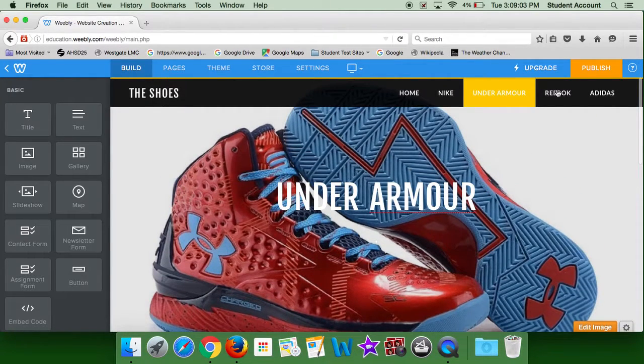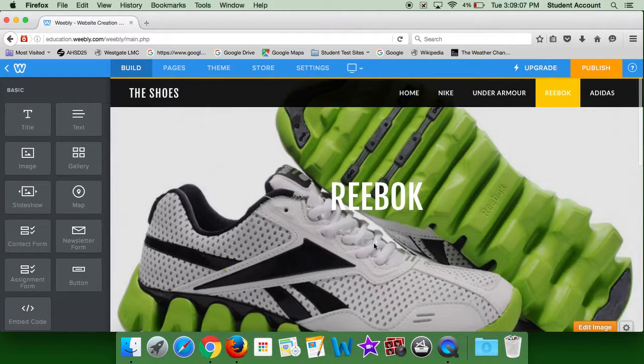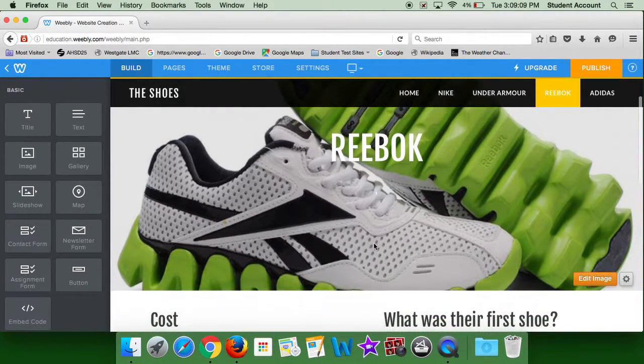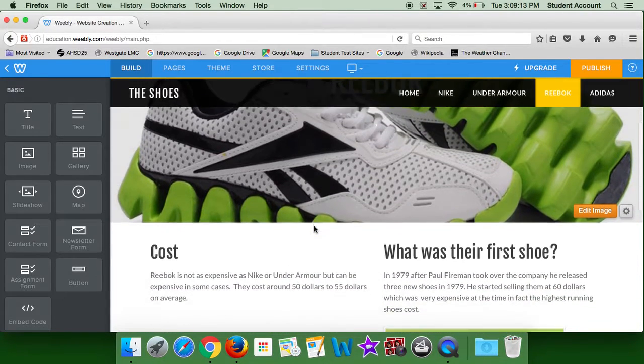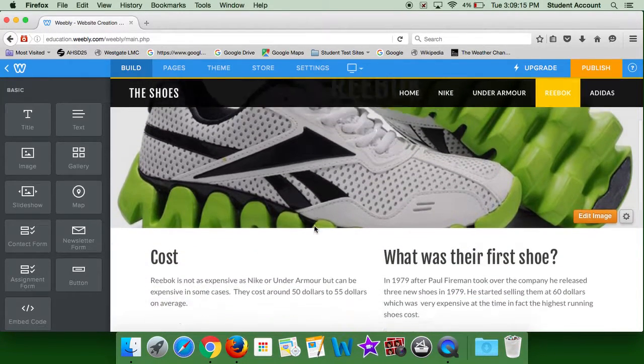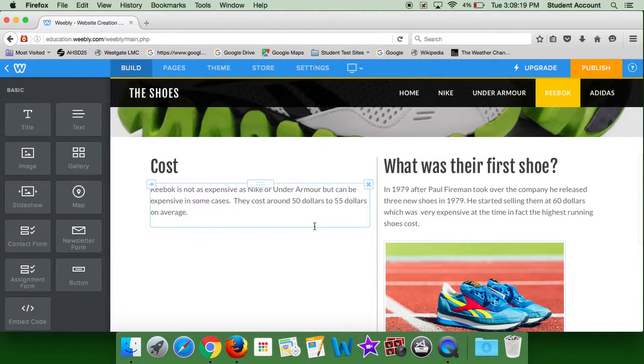So, Reebok. This is the ZigTech shoe. It's just another more normal Reebok shoe. I actually have a ZigTech design on my shoes. Cost. Reebok is also not as expensive as Nike or Under Armour, but it can be expensive in some cases, just like most shoes. They cost around $50 and $55 on average.